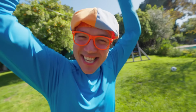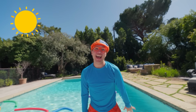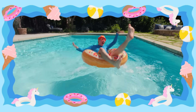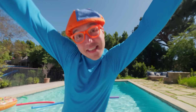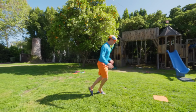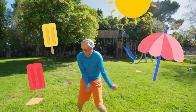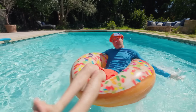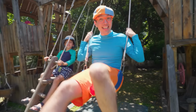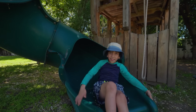Let's have fun in the sun, fun in the sun. Summer is here, let's go and play. I wonder what fun we'll have today. Let's play catch with a ball and glove. Summer is the season that I love. We can splash in the swimming pool. Come on, Blue, you can join in too. I'm excited, I can't wait. Just remember to hydrate.